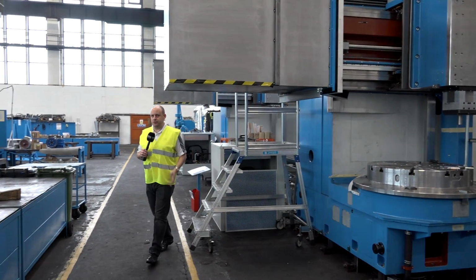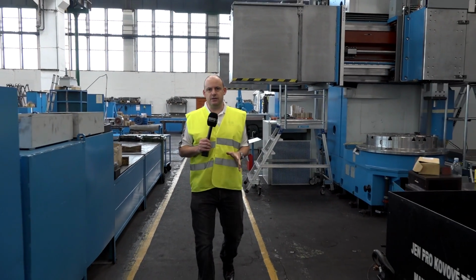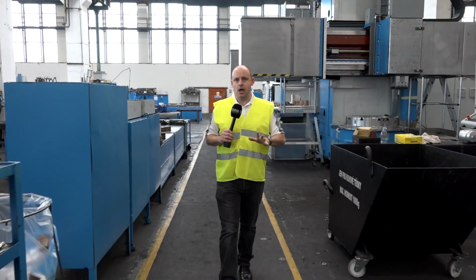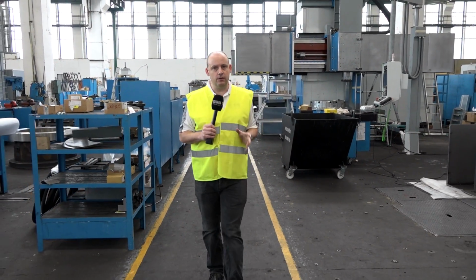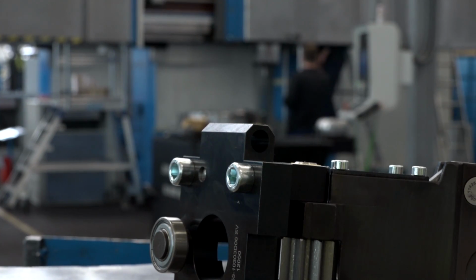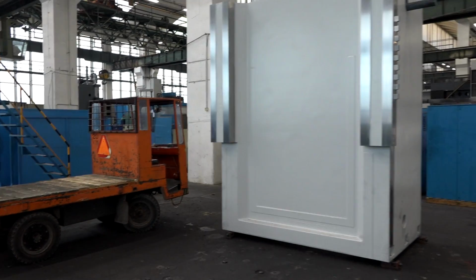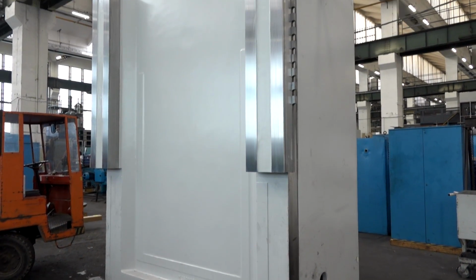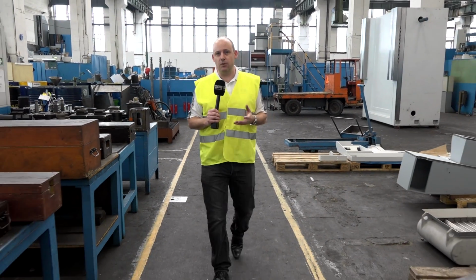So let's talk assembly. After the machines have been manufactured, they come here to this area to be put together and assembled. Approximately a third of the manufacturing facility here at Toshulin is dedicated to the assembly of the machine tools. On my left, you'll see a column of a power turn machine, which is actually going to be at EMO in September. If you imagine that over the entire history of the company since 1949, over 16,000 machines have been built and assembled and come through this plant, it's pretty impressive.